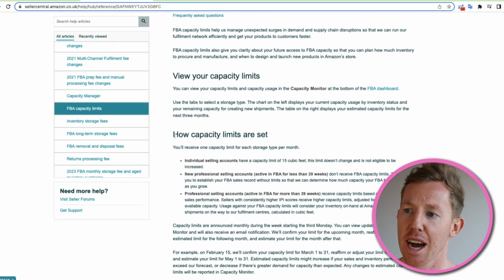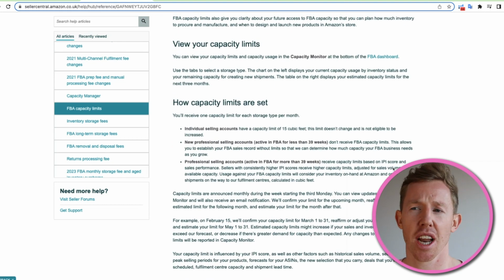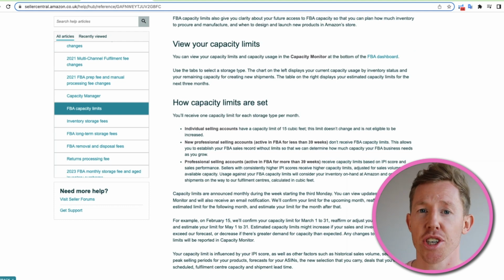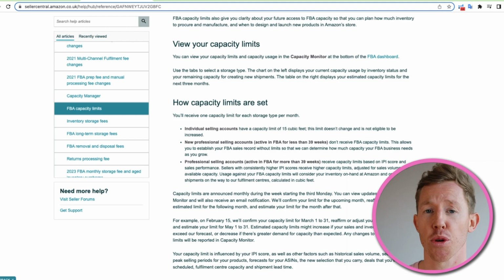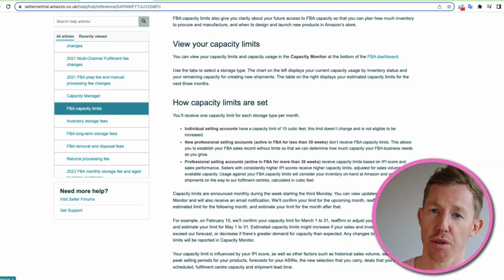I'm going to jump straight into how they're set. So traditionally for new sellers, pre-COVID, it was great. You could just fire in as much inventory as you want. The storage fees were really, really cheap. During COVID, they brought in a lot of restrictions and they were at capacity and they grew a lot as well. So we got hit with way tighter restrictions, which brought 3PLs into play.